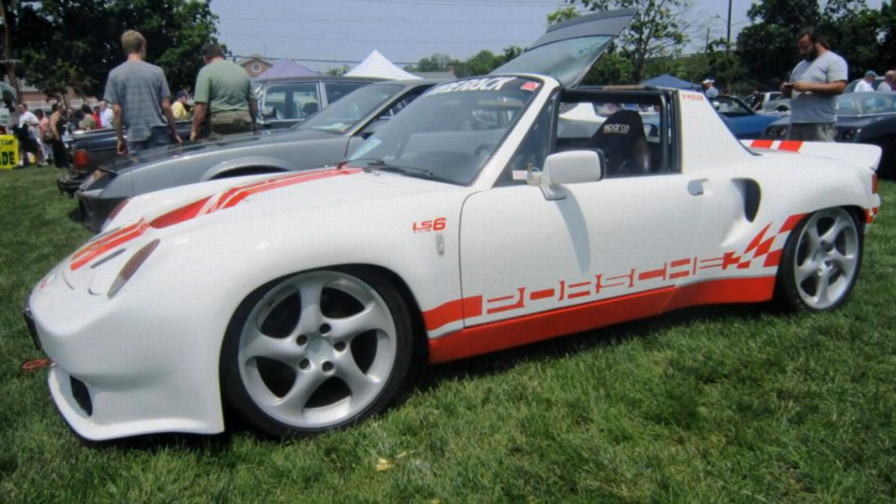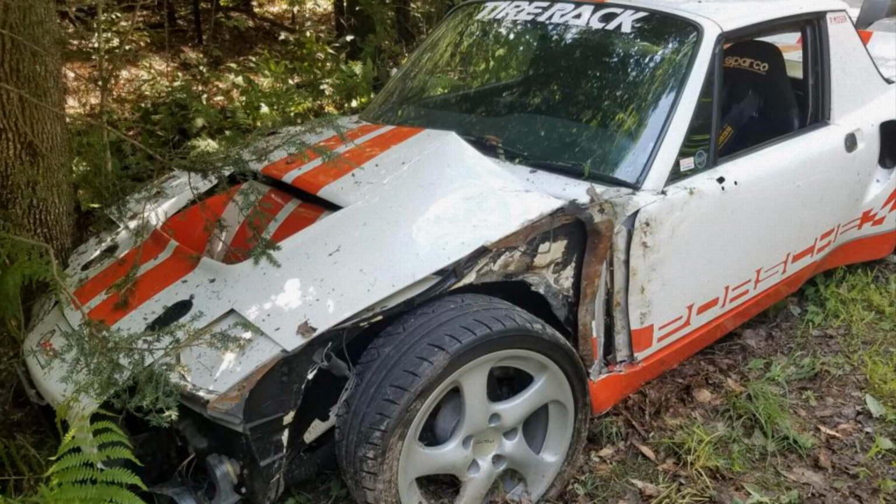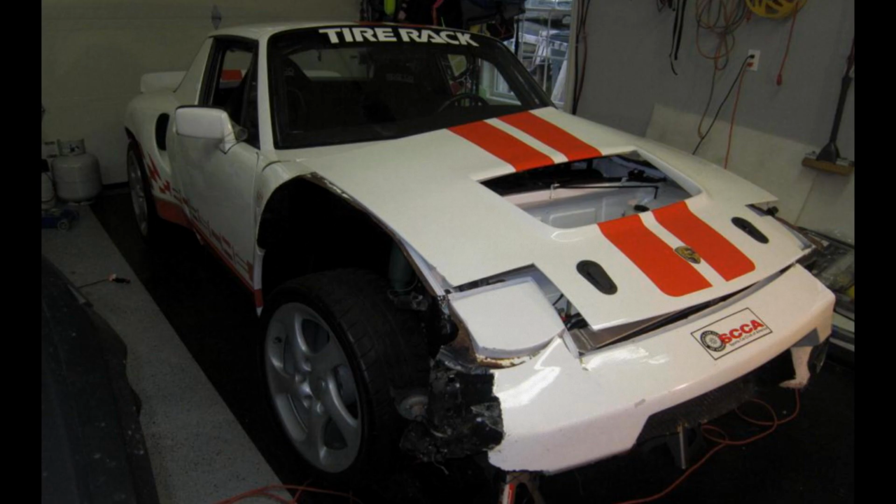Around the 9th year, it was involved in a solo accident that pretty much destroyed the front end. It was for sale at that time for about $45,000 before the wreck.